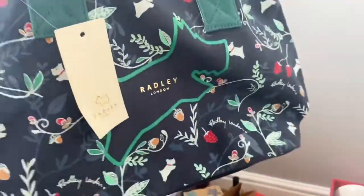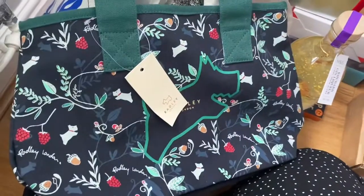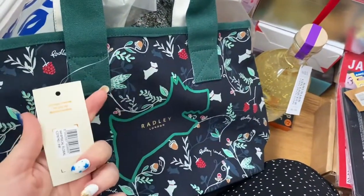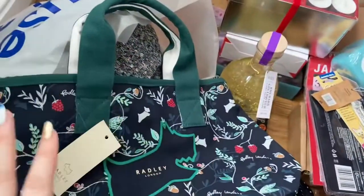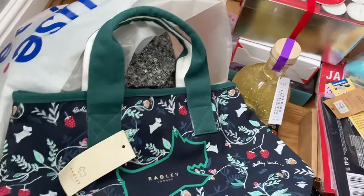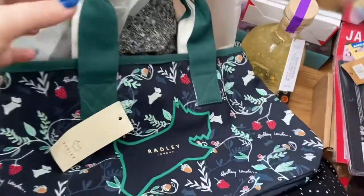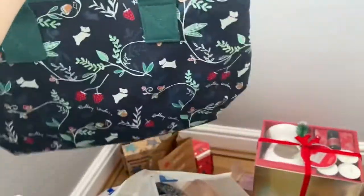It's Radley because she really likes the brand. And it's a really nice pattern. She wears a lot of navy and I just thought, yeah, it was really cute. I think this was about £12. So obviously Radley handbags are a lot more expensive. But we actually got her one a few years back and it was really good, but the quality didn't last very long. So I thought with that, I mean, you can't go wrong for £12.